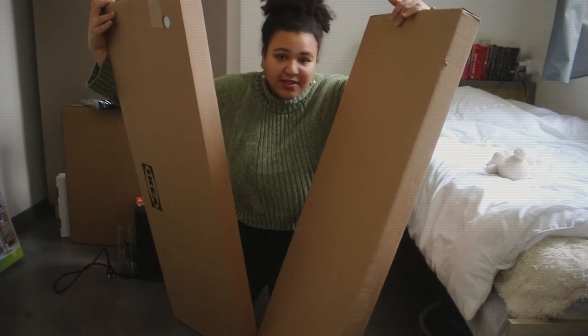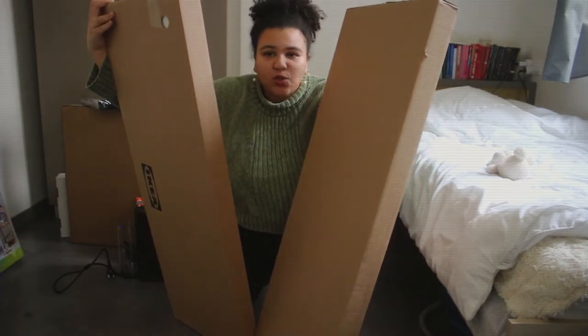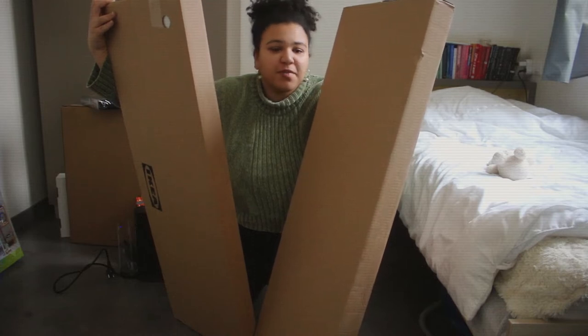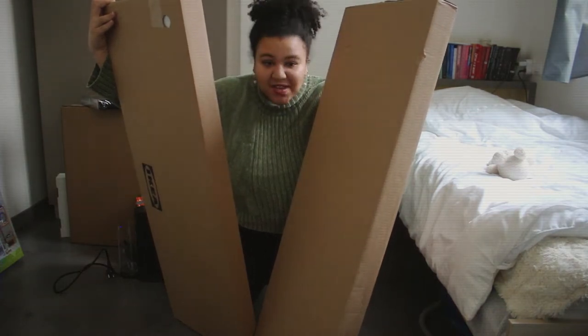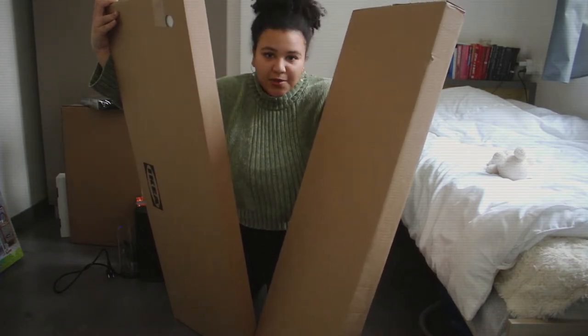Bookcase that everybody and their mama has. I wanted this one, but one that was kind of low and wide because it would just fit better in my space, except they didn't have the size that I wanted, which is this. I will put it on the screen right now.